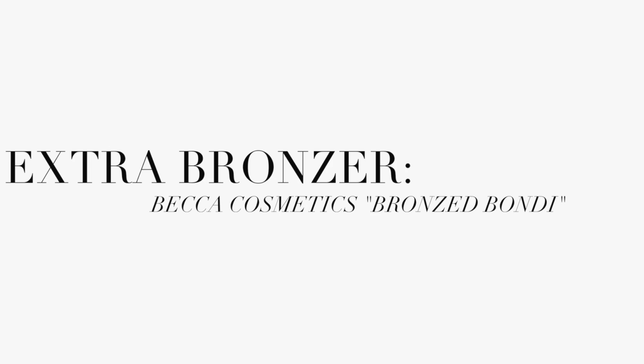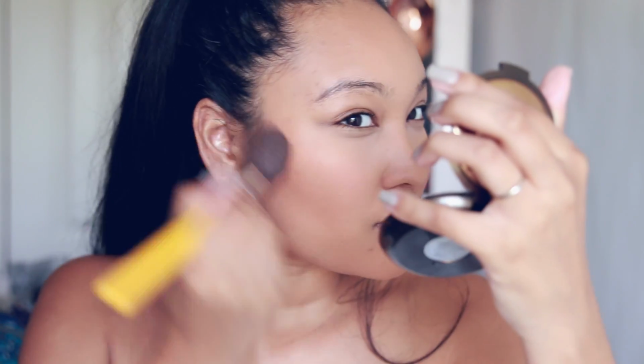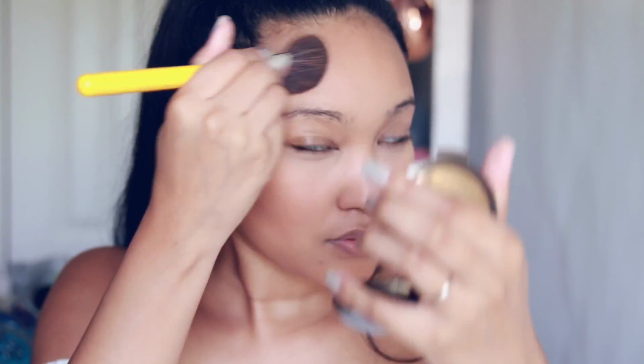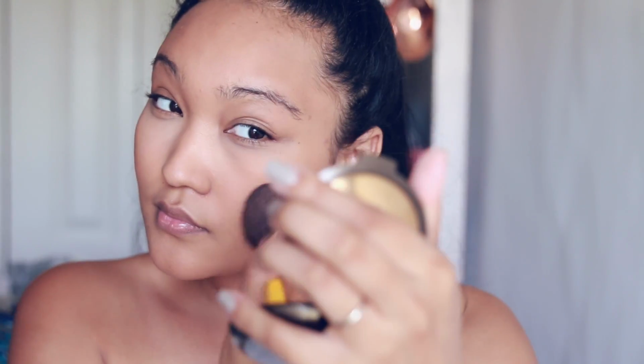For blush, this is called Peach Velvet, and it's again very light. It gives me a nice little glow, healthy look to my skin, and then I added some extra bronzer from Becca, and this is one of their newer bronzers, and I just use this to kind of warm up my face using that same Delium Tools brush, which has been my favorite thing currently as well.